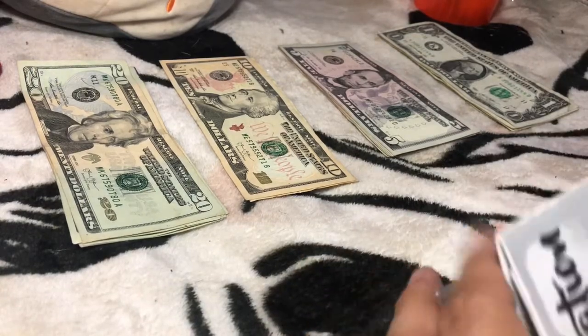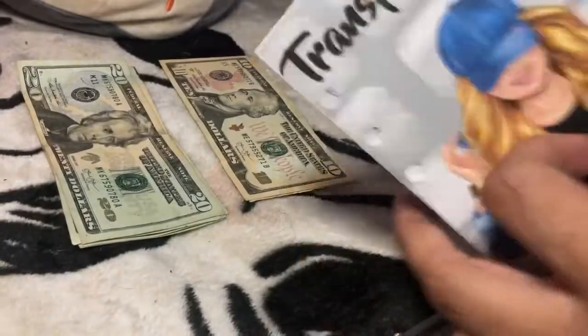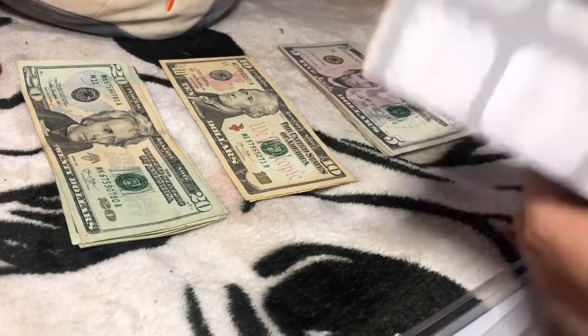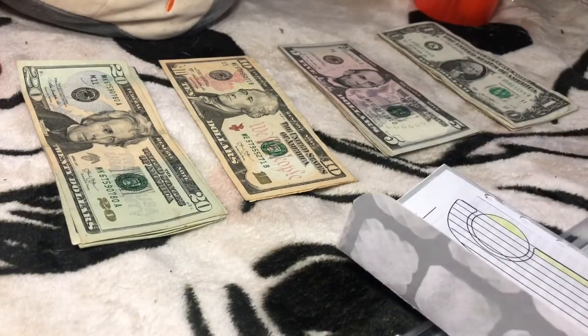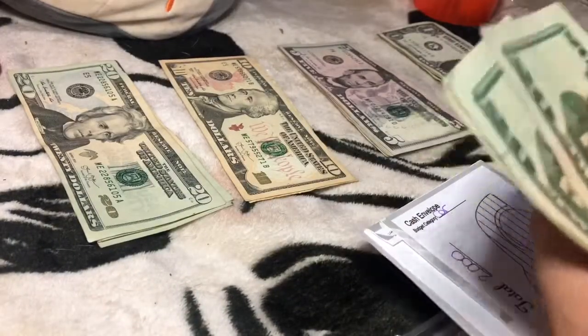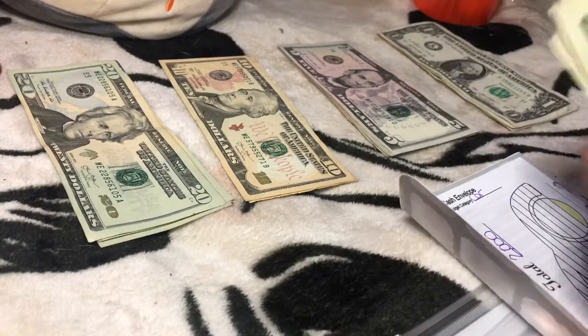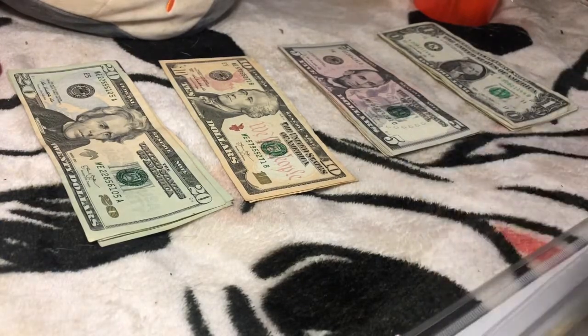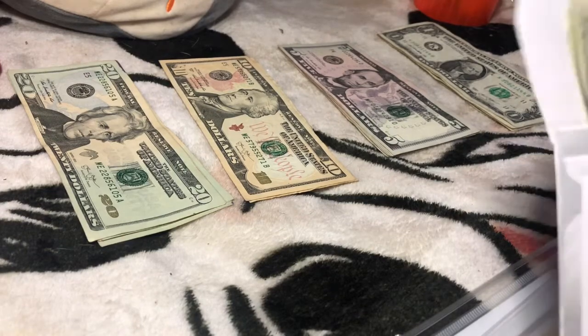Onto transportation, which is car, and this is getting a 20. So now 20, 40, 60, 80. Now it has 80.